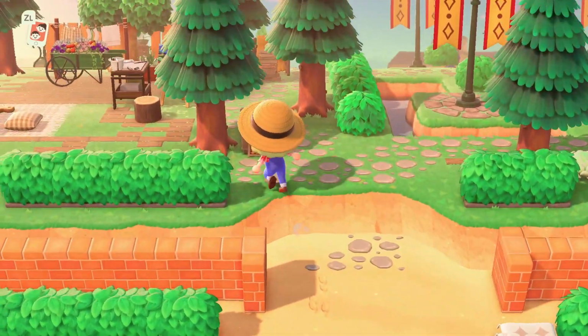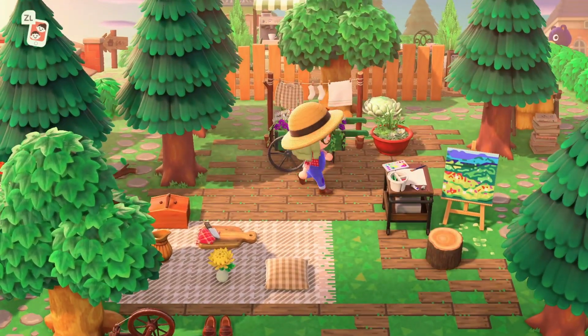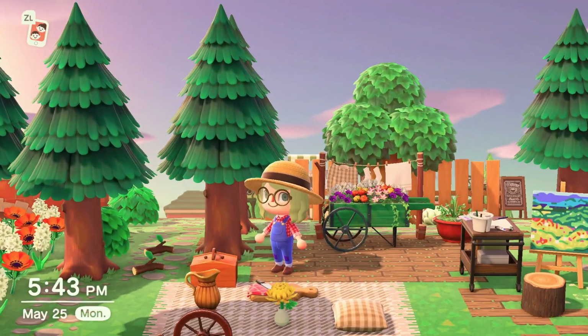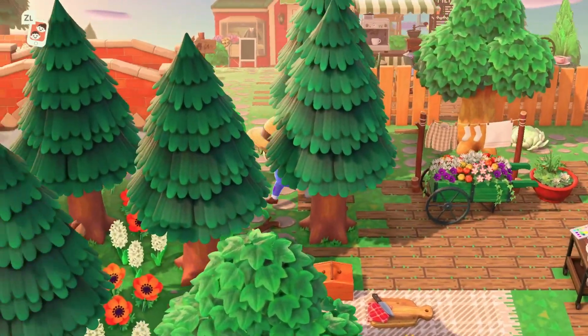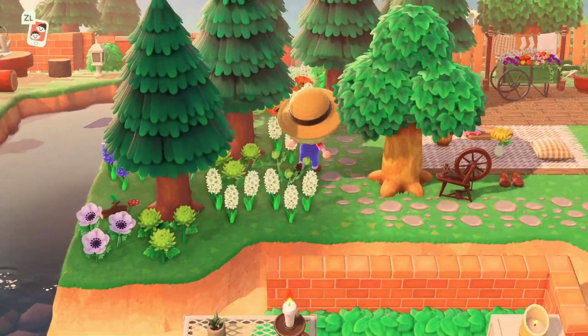Up here is an area to paint, a picnic area, and also just aesthetic. This is actually a sewing box, and I thought it would also make a cute picnic basket. I love adding flowers and bushes and really like clustered areas.